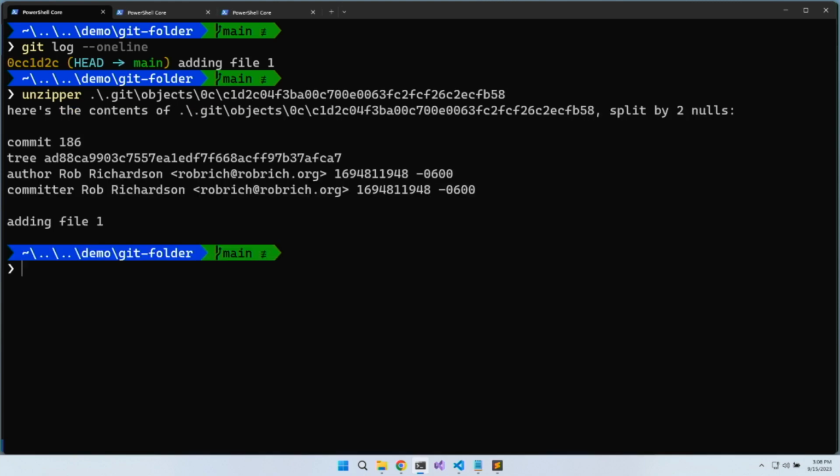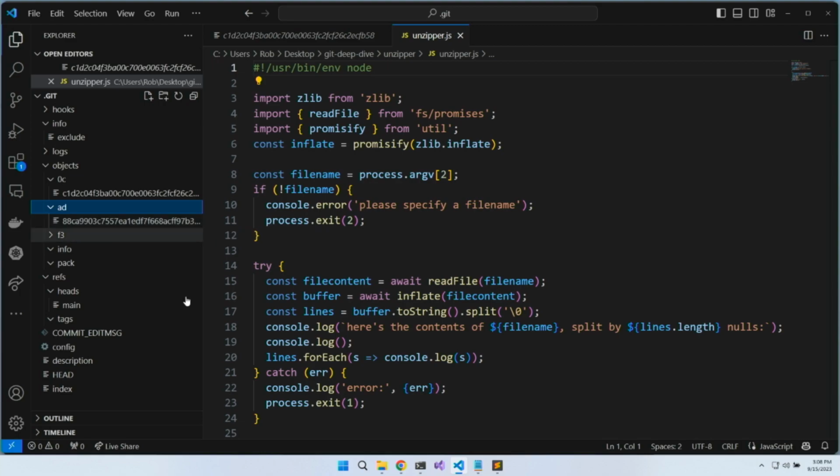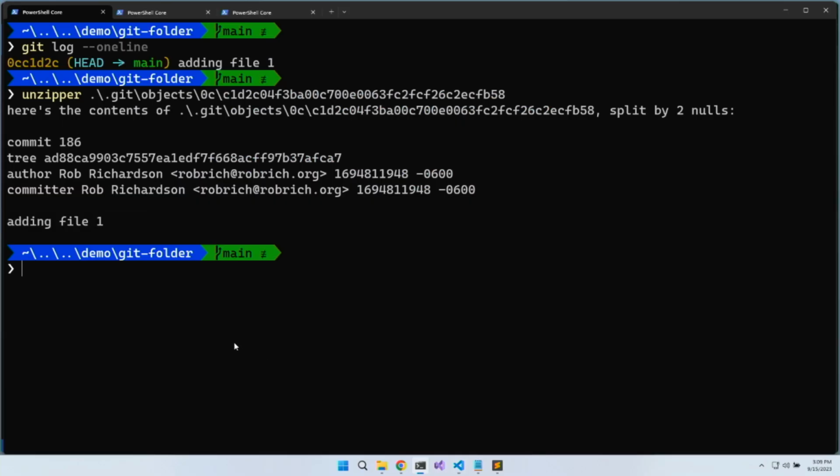Oh, hey, that looks familiar. All of the commit details that we had in git log, the username, the email. Remember when you said git config --global user.email and user.name? Yeah, just pulled those into here as the commit details. Oh, and we've got this tree node. That's interesting. It says 186. There's 186 bytes in this whole message. But this tree node, AD88, that's right here. That's pretty interesting. So let's take a look at that tree node.